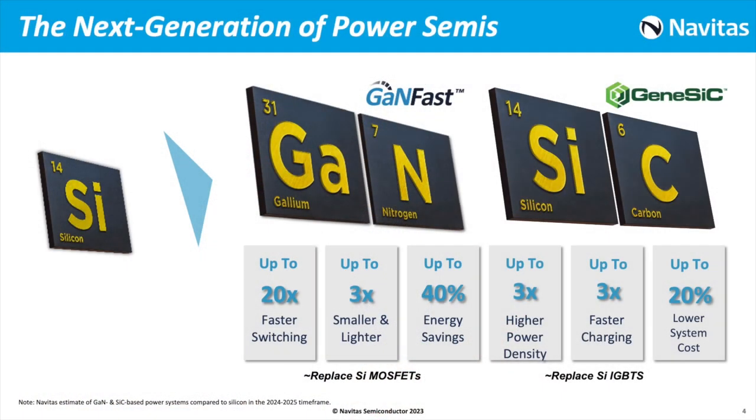Generally, gallium nitride, or GaN, replaces silicon MOSFETs. Generally, silicon carbide replaces silicon IGBTs. So GaN is great for things like cell phone chargers, laptop adapters, data center power supplies, TV power supplies. Silicon carbide is the big stuff, turning the wheels on a Tesla, wind turbines, railway locomotives, big string inverters for solar power. So that's the general split.